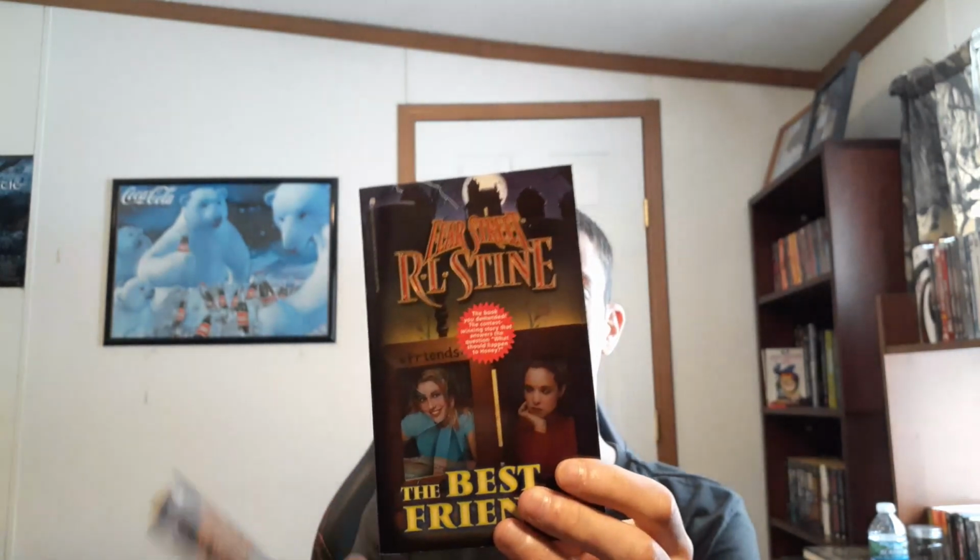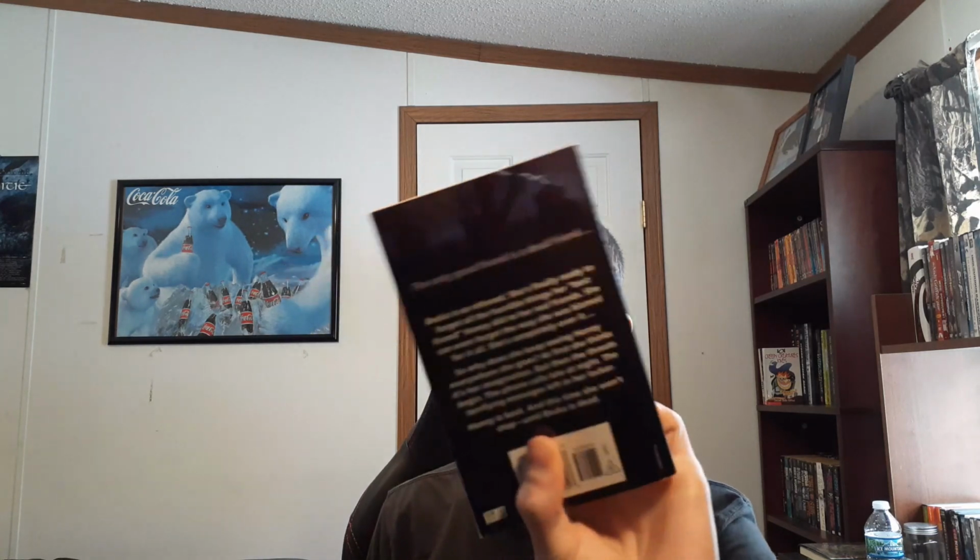Then we have book number 50, The Best Friend 2. This one goes, I think, for around $30 to $40 online. And these are all in really nice shape too. No creasing, very little edge wear. I'm very happy to have these.